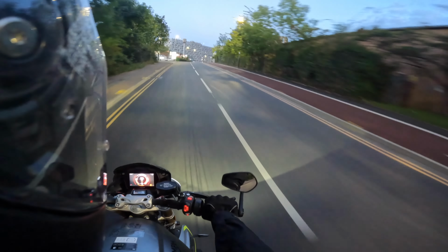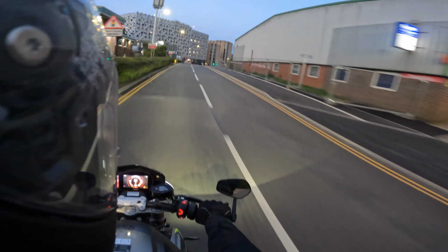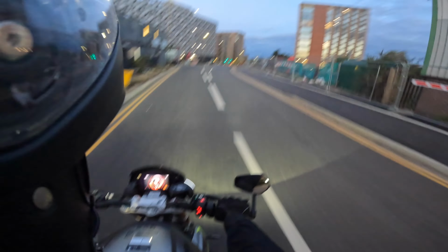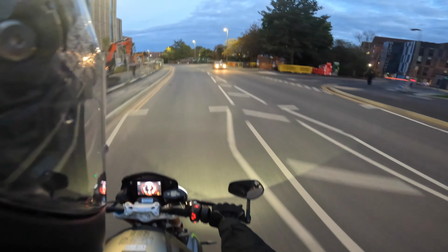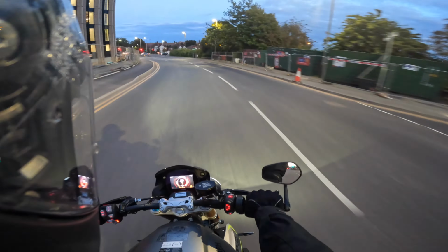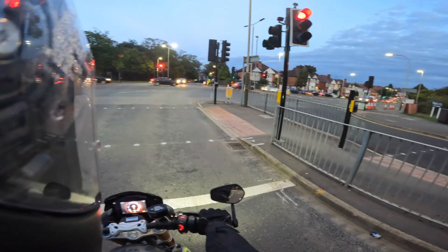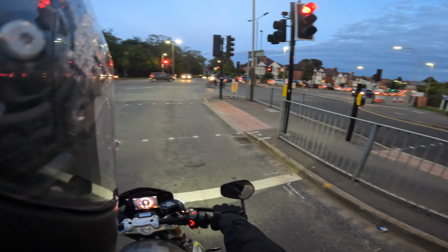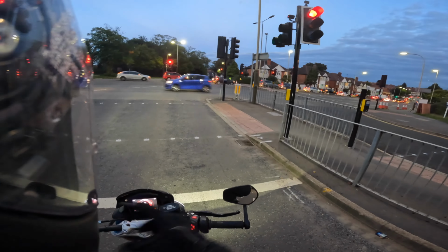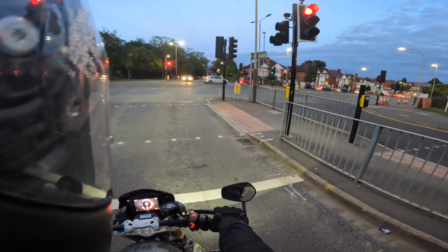So we've got a bit of a town segment now, well, city, Leicester City. And so far I can tell you that it's a mixed bag in town. But I folded the mirrors in so that I can commute a bit easier, as you can probably see, hopefully, because on the way around they stick out a bit. Traffic here tonight, it's nearly 8 o'clock.